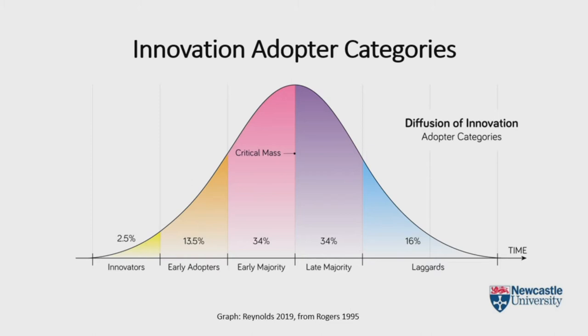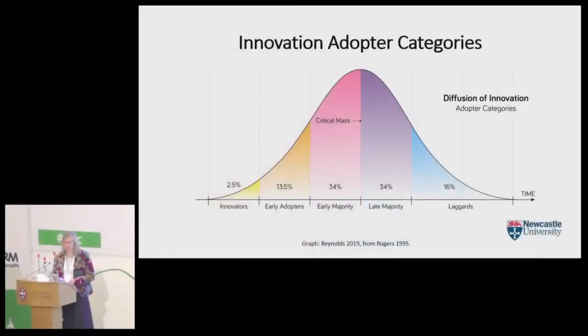The early majority of people are quite happy to use an innovation once some of the uncertainty has been taken away from it. And the late majority are those who would really rather not use it but have to because of peer pressure. And we have the laggards, which sounds sort of, you know, like we're being rude about the laggards. Quite often they don't use the innovation because actually it doesn't suit their purposes at all. But they do tend to be quite traditional and distrust the innovations themselves and the change agents who try and bring about their use.